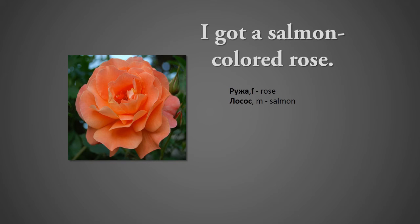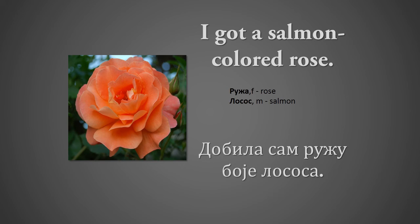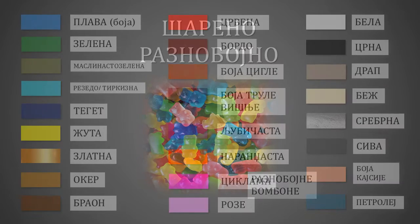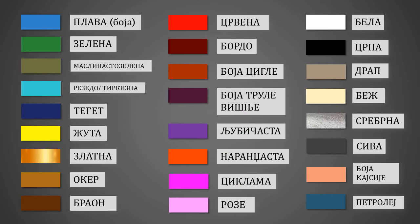You can practice by translating this sentence. I got a salmon-colored rose. These are the words you're going to need. Ruža, rose, and losos, salmon. Dobila sam ružu boje lososa. If something contains many colors, we say it's šareno or raznobojno. So these are raznobojne bombone. I put here all the colors I could come up with. I probably forgot some, but I'm quite sure that this is more than enough.